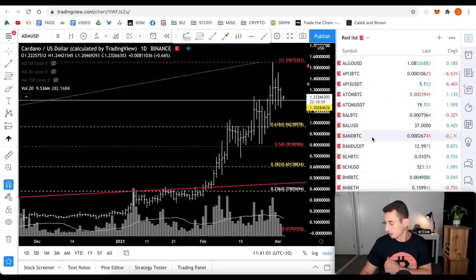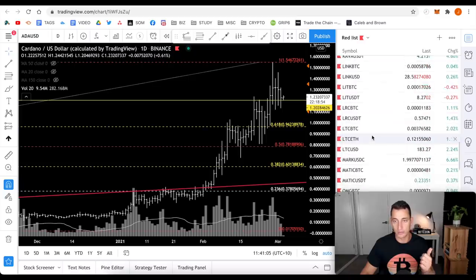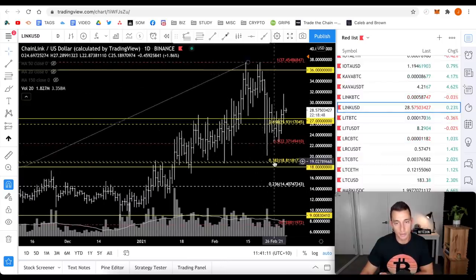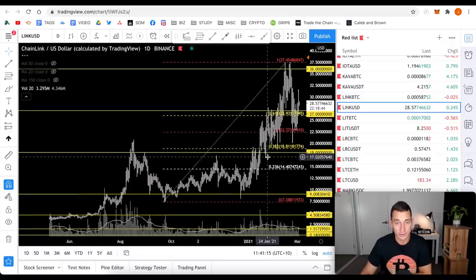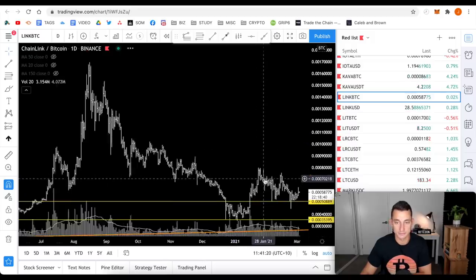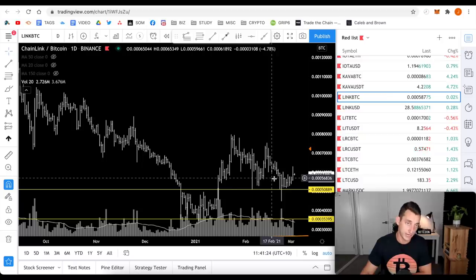Looking forward, I want to go through Link, because I think Link looks like a reasonable setup. I've gone through pretty much my whole list. And what I see with Link is the dollar pattern, I'm not so fussed on, but I think it looks like a pretty good accumulation area. Not that one, Link BTC. I like it as a Bitcoin Chainlink chart.